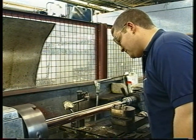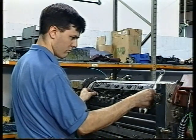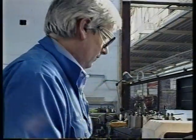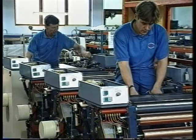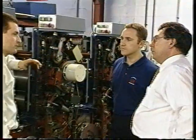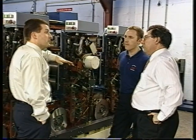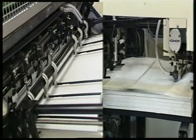KENMART has invested strongly in their craftsmen and facilities, one of the few printing engineering companies to operate an apprenticeship program. They maintain a team of 50 specialists working on 10 to 15 machines at any one time. KENMART can supply a rebuilt model very quickly. Once you've decided which machine you want, the rebuild process can begin.